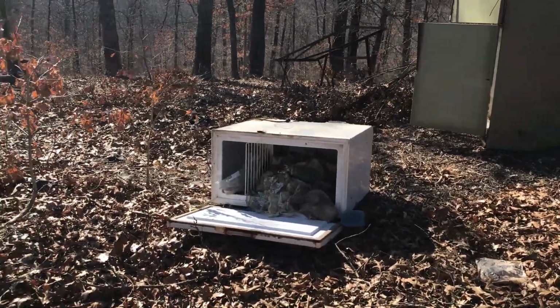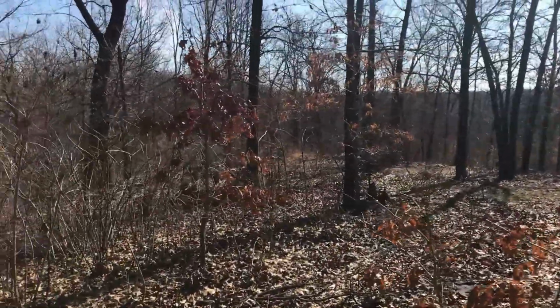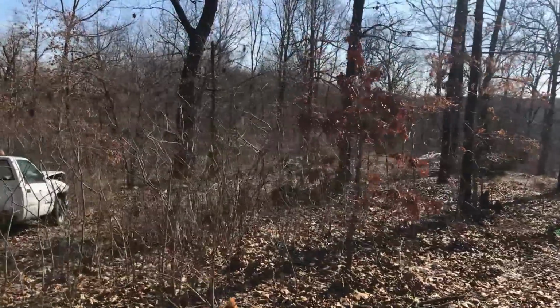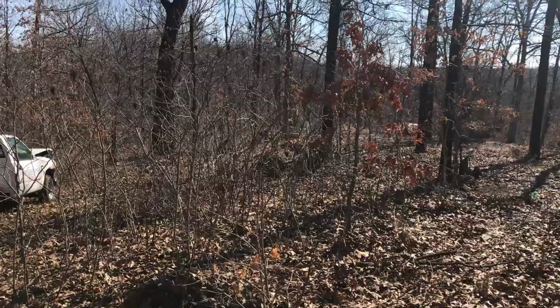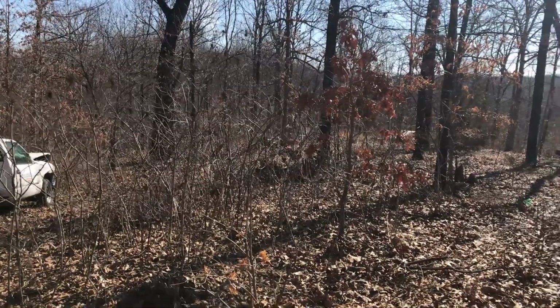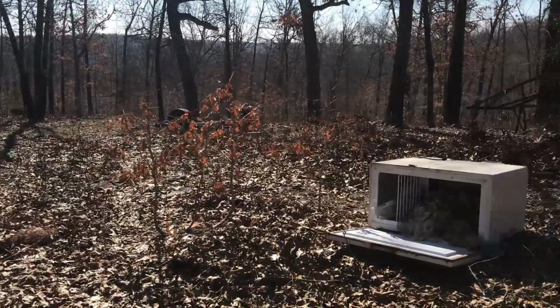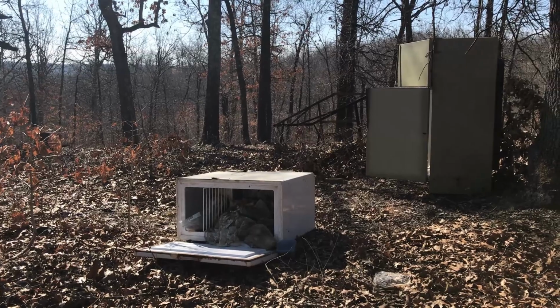So these two are here, and then the other one that you saw us getting with the tractor is back there a little bit further out of sight. So that's what we've done, and they're just going to sit here for quite a while until the smell calms down enough that we can actually dispose of them a little more appropriately.